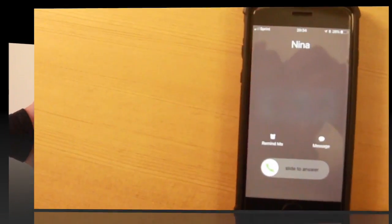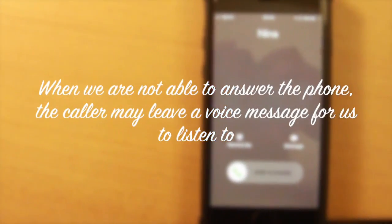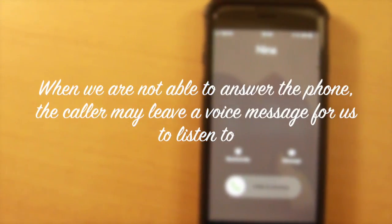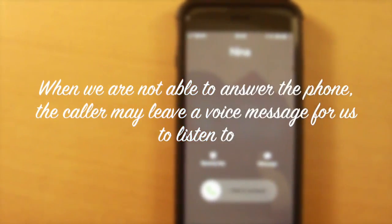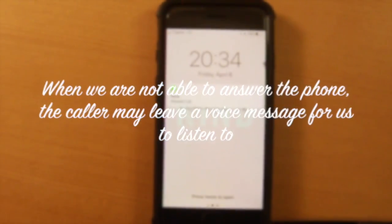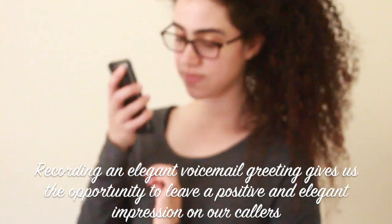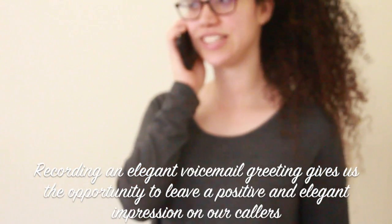Although voicemail is not used as often, there is always an occasion where we may not be able to answer the phone, whether we are busy or simply following phone etiquette. So in this case, the caller may leave a voicemail for us to listen to. And by recording an elegant and friendly voicemail greeting for our callers to listen to, this gives us the opportunity to leave a positive and elegant impression on them.